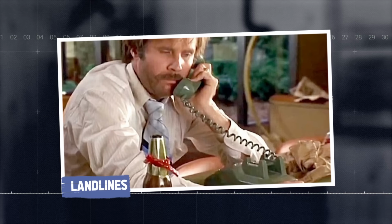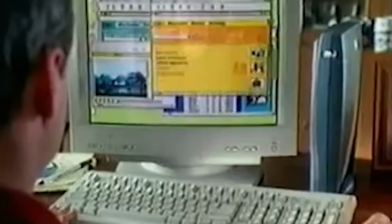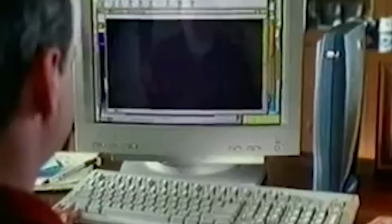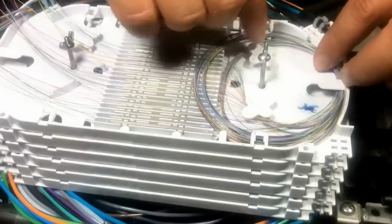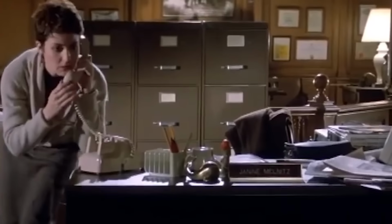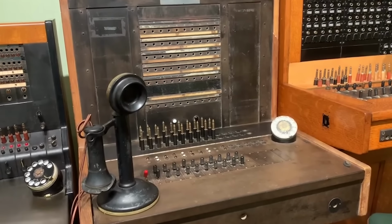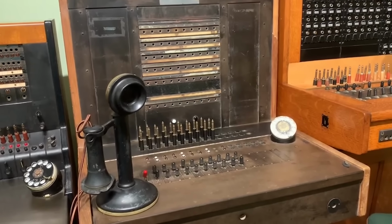Landlines. Landlines, once used for phone communication, have found a niche use in providing DSL internet. However, as fiber optics and other high-speed options expand, even this use is becoming obsolete. Landlines are slowly fading, replaced by faster, more reliable technology that doesn't rely on aging infrastructure.